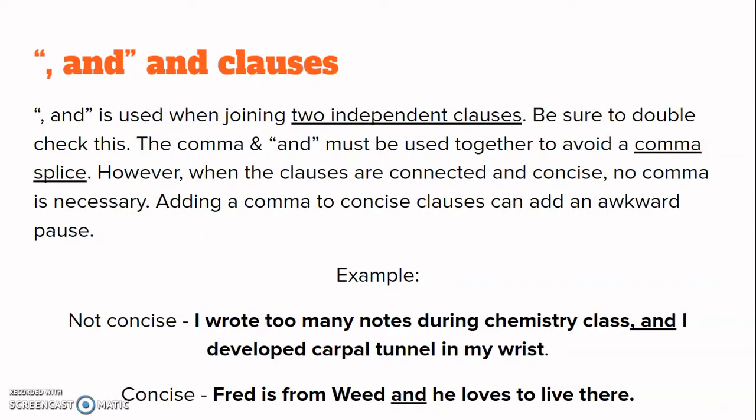So comma and is something that is often misunderstood, or people just add that into sentences when they feel like it's right, but I think it's important to go over this since it's so common. So comma and, as we just mentioned, is used when joining two independent clauses. It's so important to be sure to double check this because oftentimes I'll see people using and as a subordinate conjunction between a dependent and an independent clause when it must be between two independent clauses. The comma and must be used together to avoid a comma splice. So if you just had the comma, that would be a comma splice.